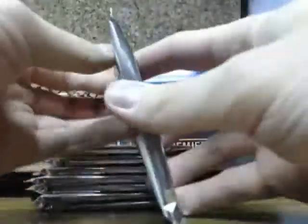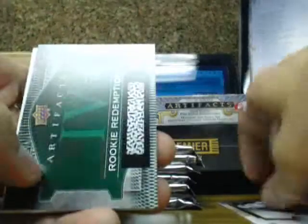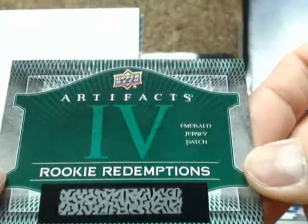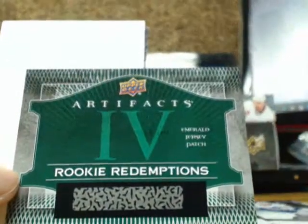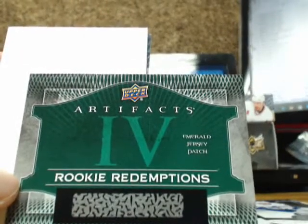Those are three very good boxes of Ultimate. Even though we didn't get a patch auto or a shield, that's still very good. Oh, nice. Got a Roman numeral number 4. So that's the Emerald Jersey patch.